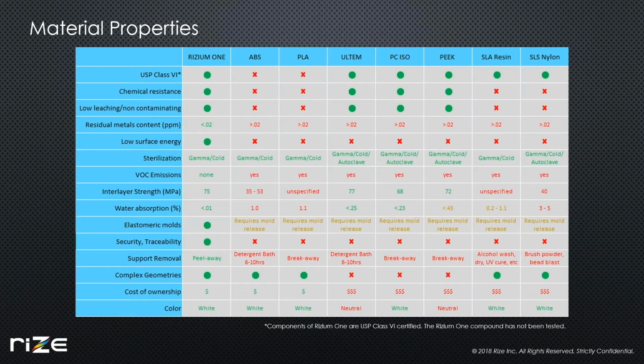The way to sterilize this is with gamma and cold sterilization. You cannot use high temperatures. Obviously, this is plastic. It won't survive many cycles with autoclave and such. But the way to sterilize this is with gamma and cold sterilization processes.